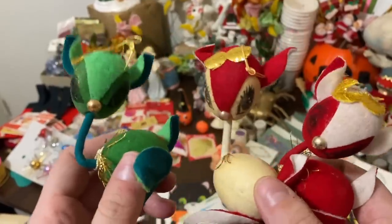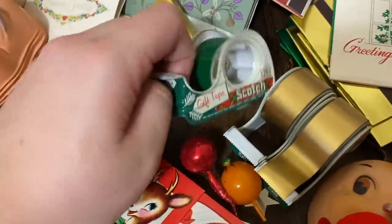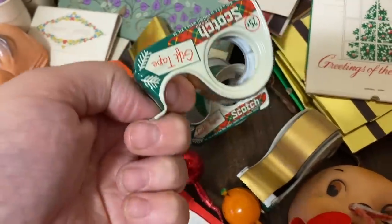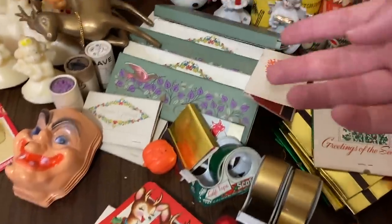But I think I have to keep them. Found some of these metal Scotch gift tapes. Oh, these are so cool. These are also really collectible and can resell for like $10 each. Just amazing. I think you should talk about your matches.